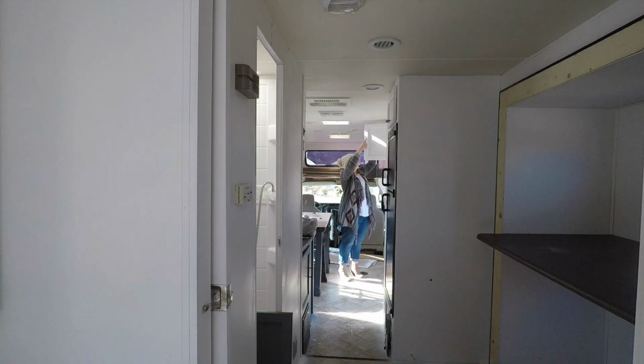And then we bought all new pulls. It's the same pull for everything throughout the RV, which makes it look really nice. There were 32 pulls. A lot of pulls. It's 150 square feet of livable space, and you have 32 pulls. It's a lot. I mean, it's good storage, so not a complaint.